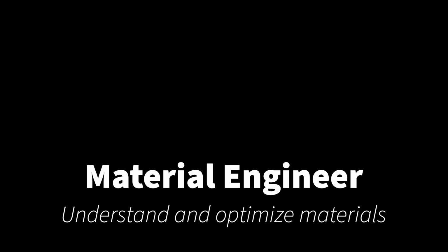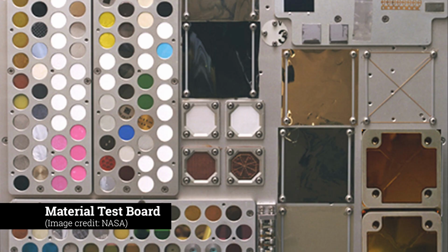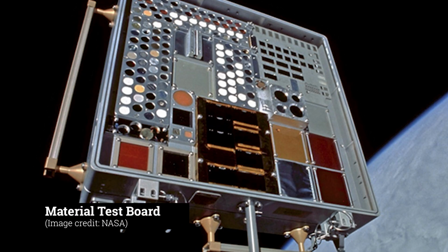Harsh temperatures, radiation, and even the thin atmosphere of space destroy all sorts of materials. Material engineers are experts in metals, crystals, lubricants, epoxies, and all the testing methodologies. They spend a lot of time in the lab and help figure out what went wrong when something does break. I'm telling you from personal experience that good material engineers are incredible assets on programs.